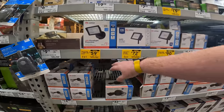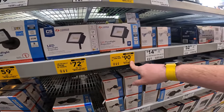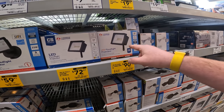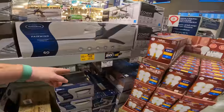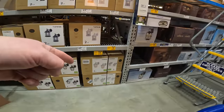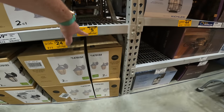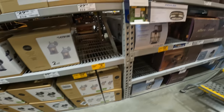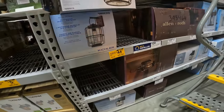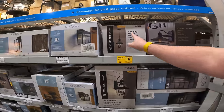Starting to see clearance on those floodlights, $74 to $60, $82 to $72, and the $94 to $90 is a 4,000 lumen LED floodlights. Dropping the Fairwind, $200 to $105. LED wall lanterns, $50 to $24, and the flame coach one is gone. $40 down to $587, YouTubes, $90 to $44. You have your Everson wall lantern, $80 down to $47, $70 to $34.